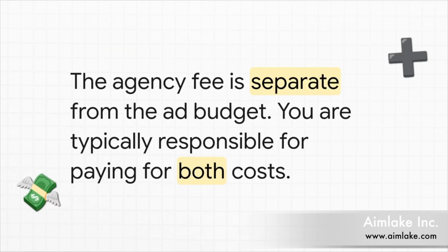Let's be crystal clear on this one. That pay-per-patient fee you pay the agency, that is almost always completely separate from the money that's actually spent on the ads themselves. So you are typically responsible for both the agency's fee and the ad budget for Facebook and Google. They are 2 different costs that you need to account for.